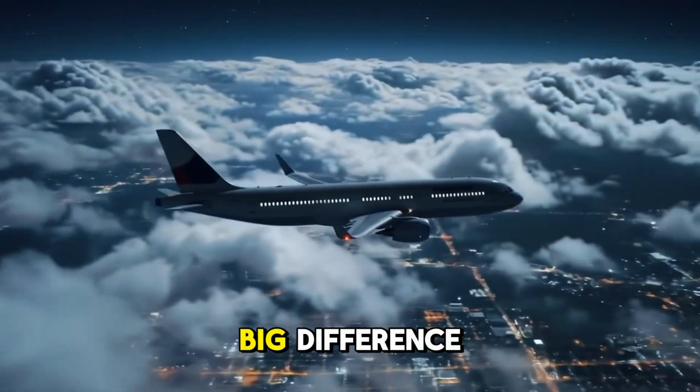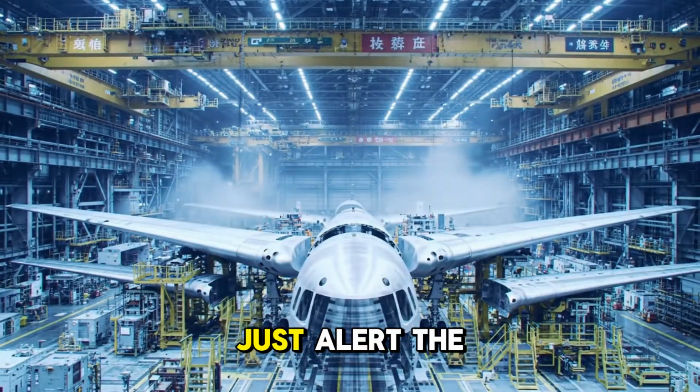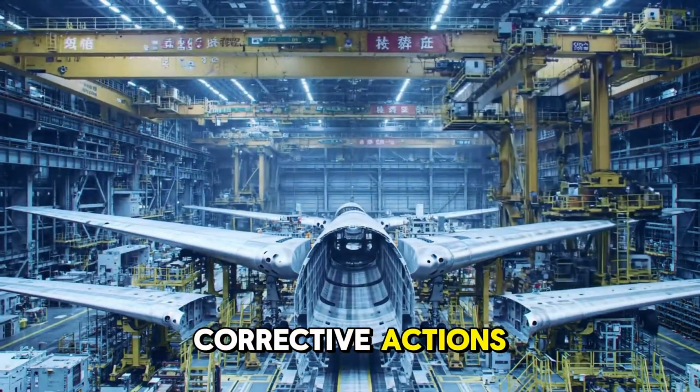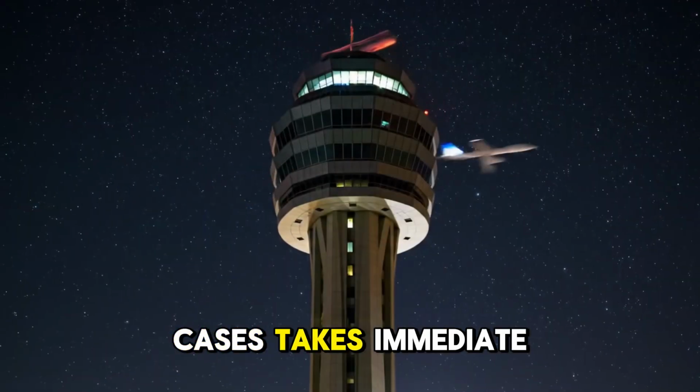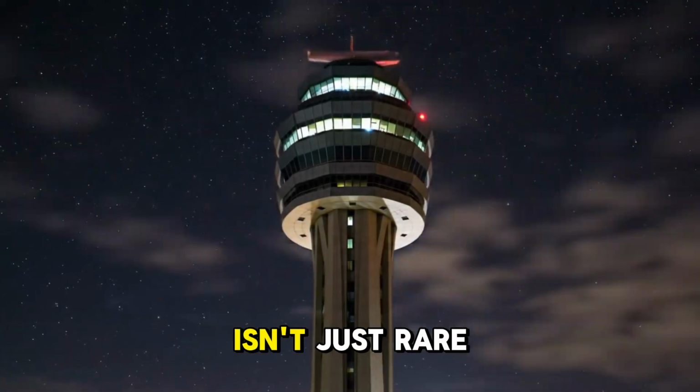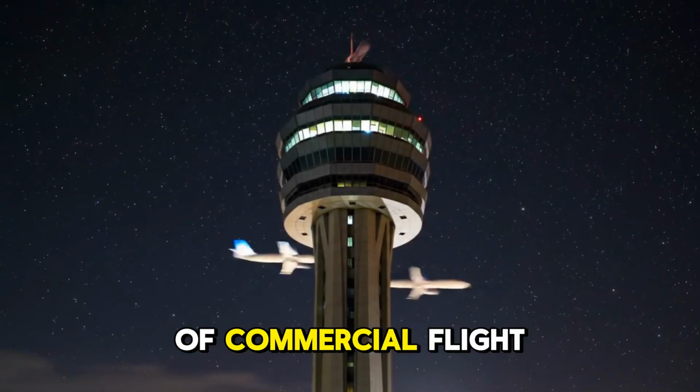And here's the big difference. The system doesn't just alert the pilots. It evaluates, suggests corrective actions, and in some cases, takes immediate preventative steps. This kind of proactive safety system isn't just rare. It's the future of commercial flight.